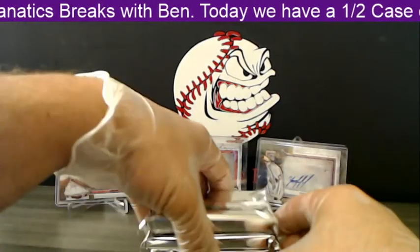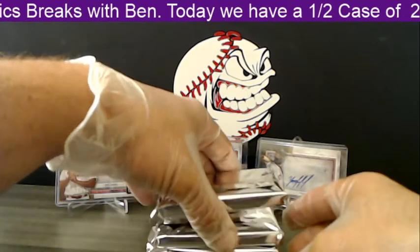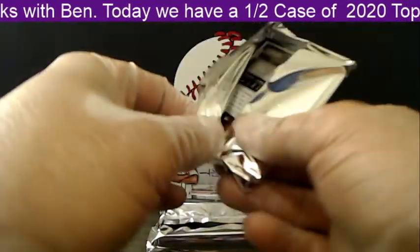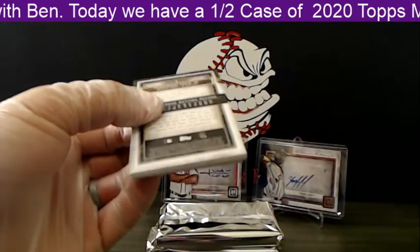Here we go, guys. Last box mojo. Let's try to find something here. For those of you who haven't, and for those of you who have, let's find some big fire here.